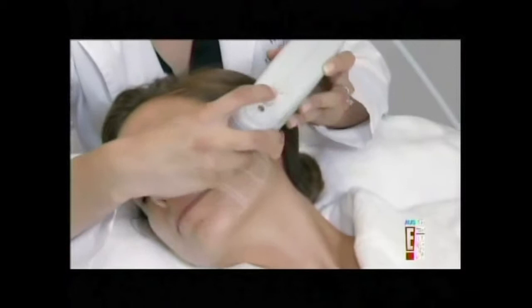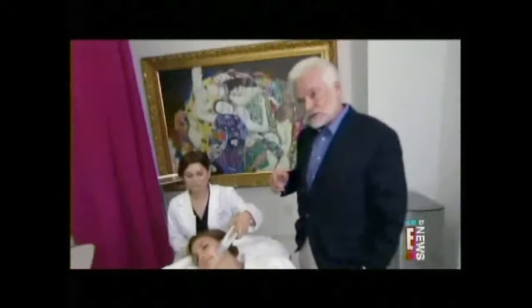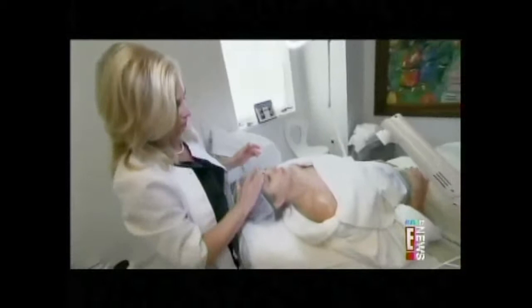That's delivering a stream of ultra pulses, and that ultrasound is delivering heat. And the heat is what triggers a skin repair mechanism. There will be some immediate response that's really quite dramatic. But the real bang for the buck is 2, 3, 4, 5 months later.